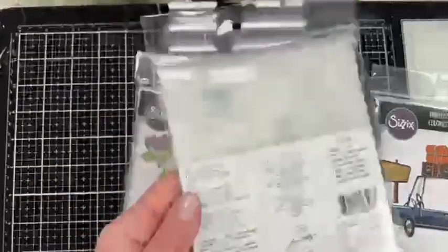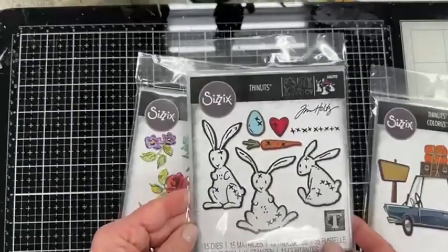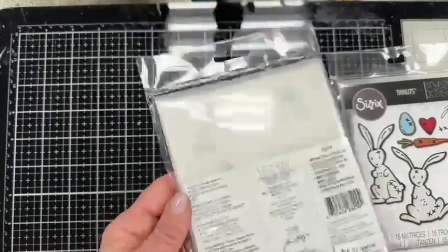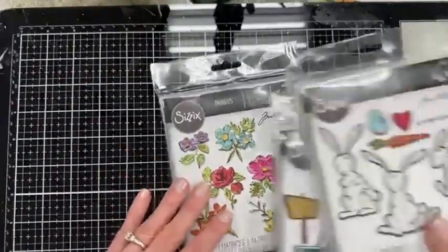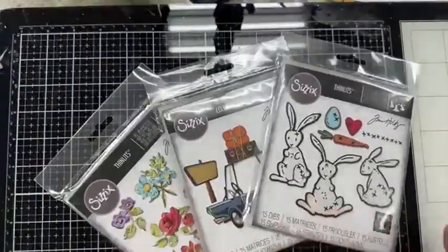And then we have the stitched, or the bunny stitch for Easter. Very cute. And this one is my favorite. It's called the Brushstroke Mini Flowers. So you'll see these on the shelves and back online.